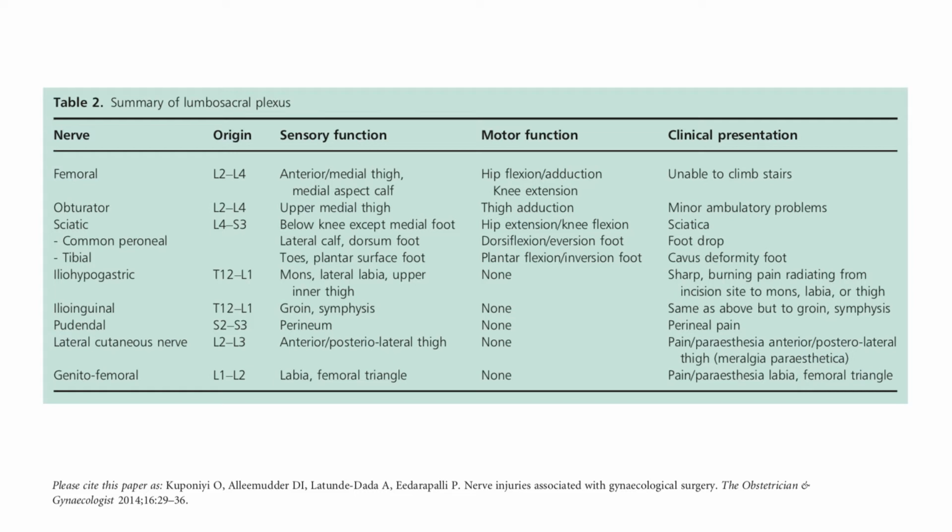The sciatic nerve is L4 to S3. Sensory function is below the knee except the medial foot. Motor function is hip extension and knee flexion. Clinical presentation in terms of injury is sciatica. You've got your common peroneal nerve. Sensory function is the lateral calf and dorsum of the foot. Motor function is dorsiflexion and eversion of the foot, and clinical presentation is foot drop. Tibial nerve: sensory function is the toes and plantar surface of the foot. Motor function is plantar flexion and inversion of the foot. Clinical presentation is cavus deformity of the foot.